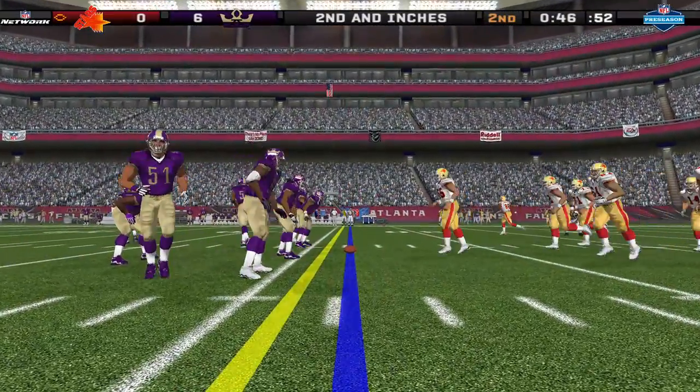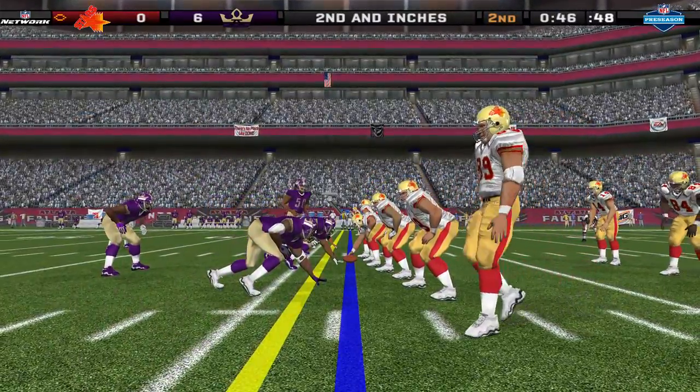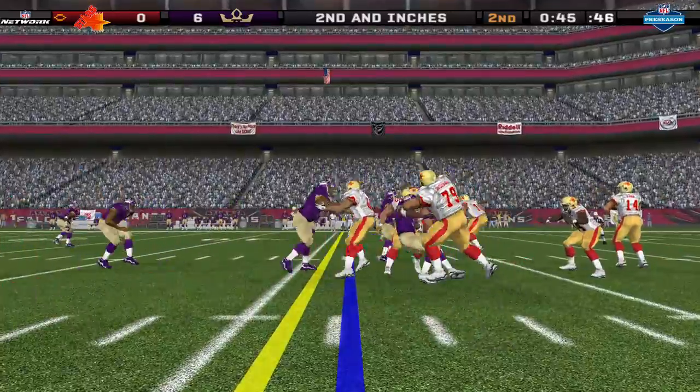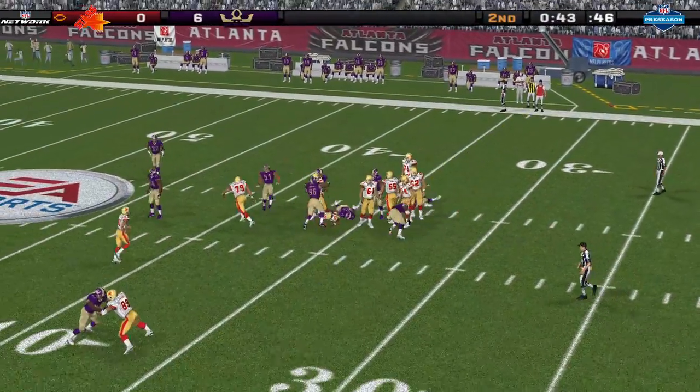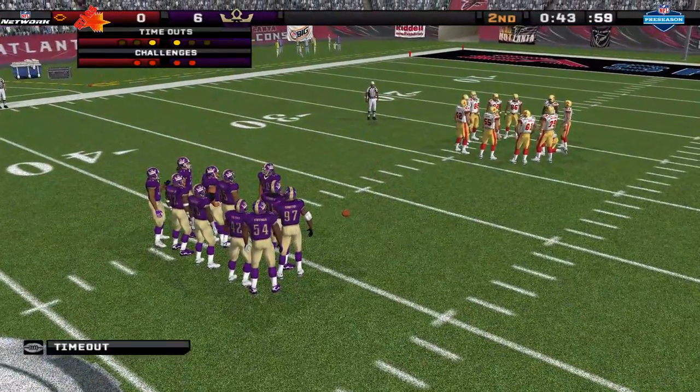Everything you got. Let's go. Hey, watch that screen. Check it. Let's go now. Set. Gets the pass off. He hits his receiver. They'll spot this one at the 37-yard line. The tackle is his fifth of the game.